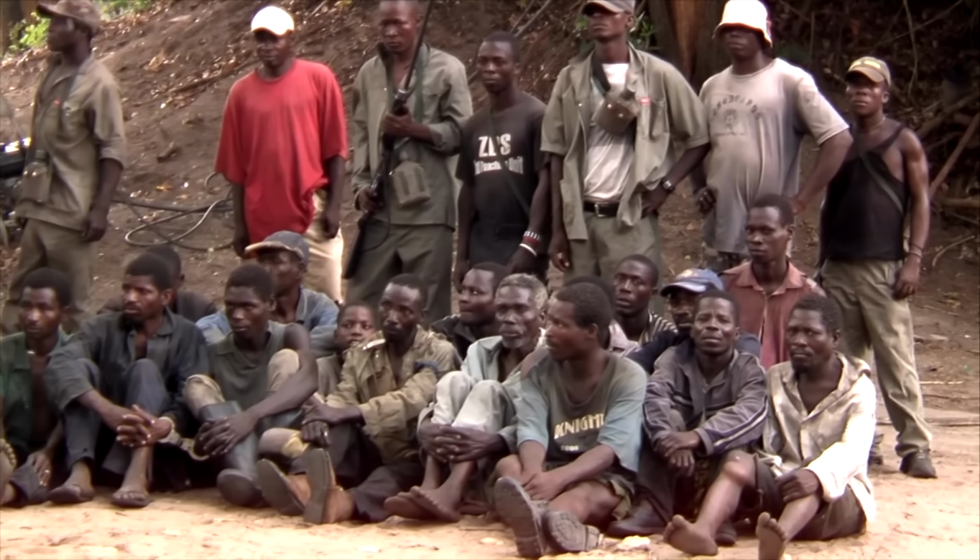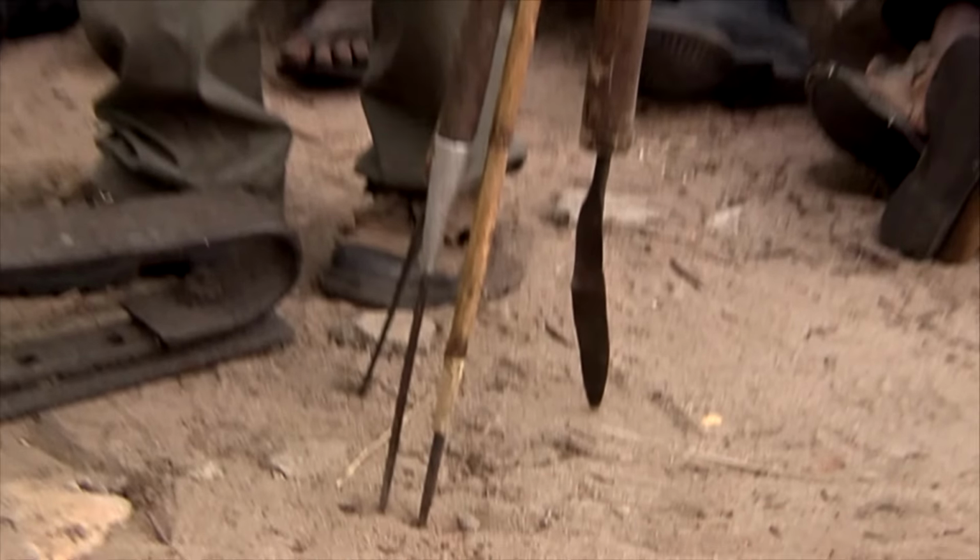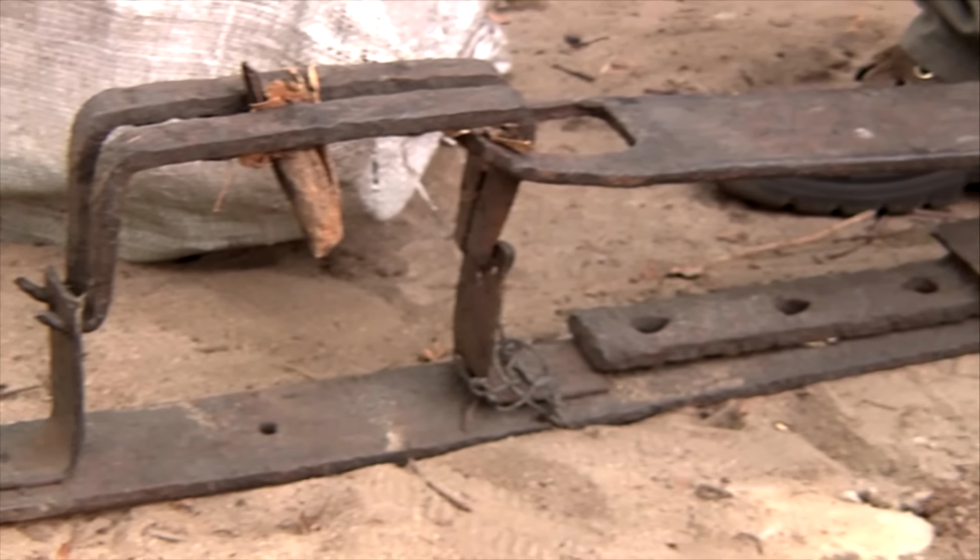These chaps have six bags of dried meat with them, snares, spears, and gin traps too, which they set in the bush. Not only a danger to animals, but a danger to the local population.